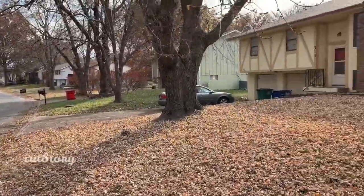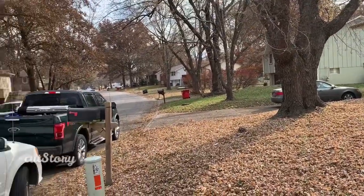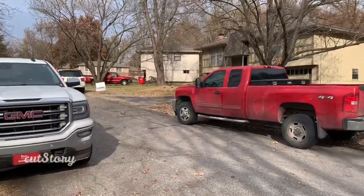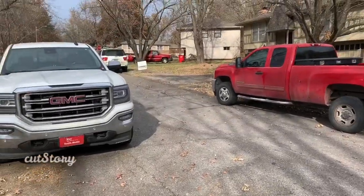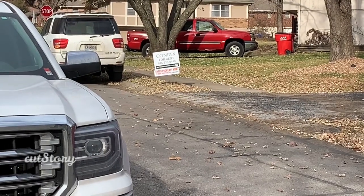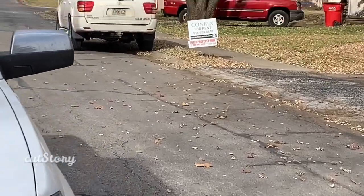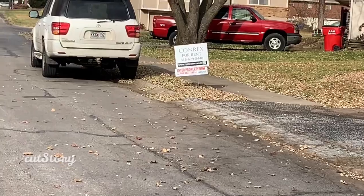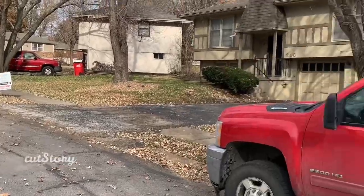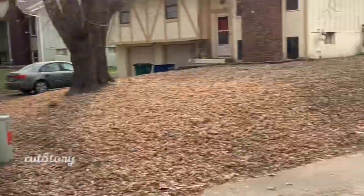Here's the neighborhood. Houses are all similar in size. Conrex, which is a large company sort of like Main Street, has a house right across the street for rent, so be a good one to call and see, get some information from them, kind of go shop. That one looks like 316 Northeast First Street. Gives you a good idea of the neighborhood.